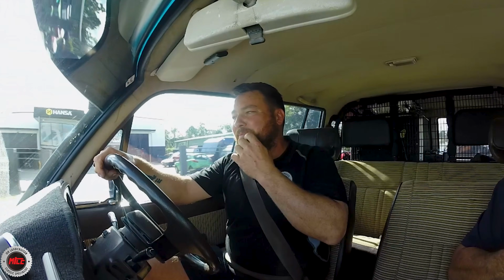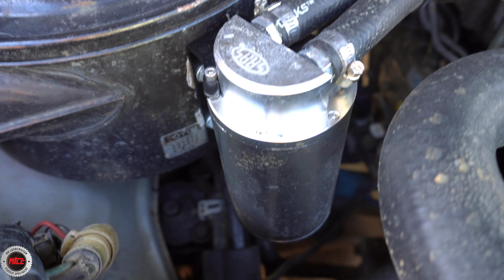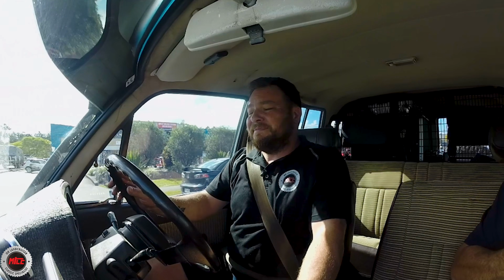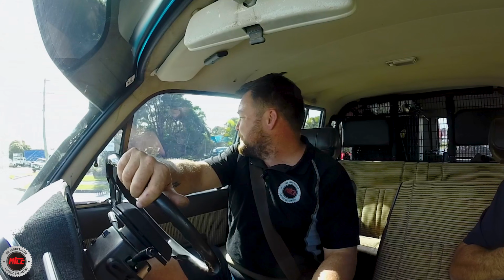It's just awesome. We've got a little catch can under there, very simple setup, just to collect some of that oil vapor as it goes back into the inlet manifold. Other than that, under the bonnet, that's it really. And then, you know, you're coming inside into this beautiful, beautiful interior that we've got in here.